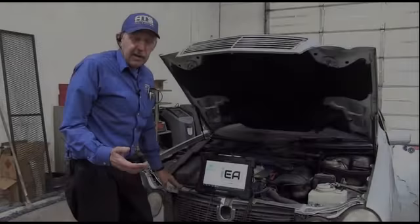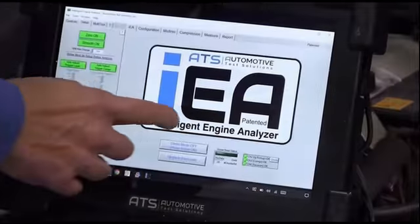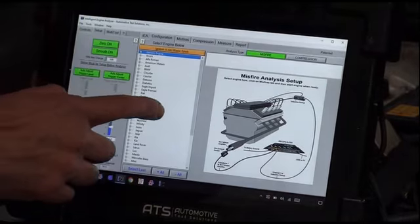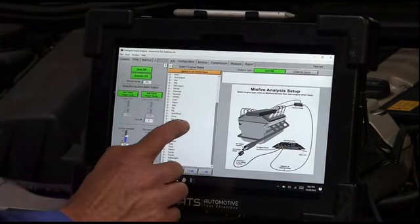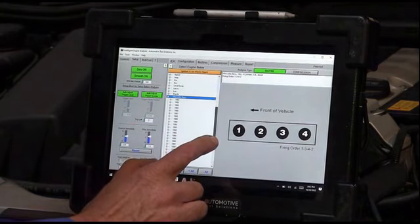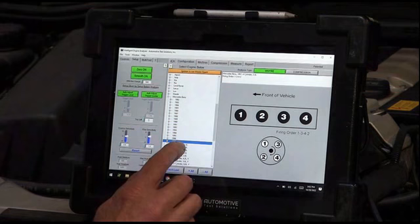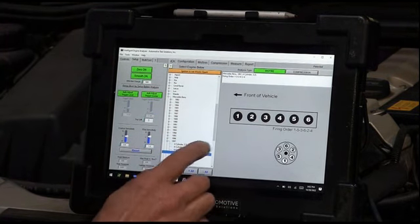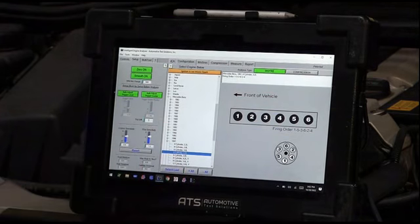Okay, in order to find this misfire, I'm going to use automated software. I'm going to use the Intelligent Engine Analyzer. So we need to go over to the configuration table. Okay, we want to pick misfire. I want to find Mercedes-Benz. So we have the right firing order, 1-5-3-6-2-4, and our trigger is set on 1.